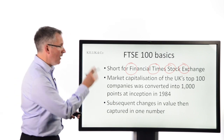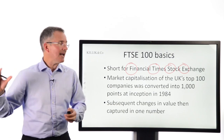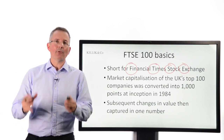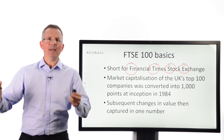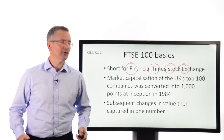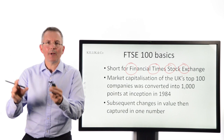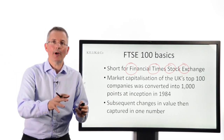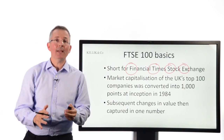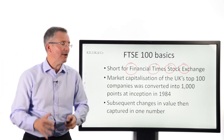So there we go. What is it and why was it put together? It represents the market capitalisation of the UK's top 100 companies. So what they did was to say, right, we don't want people saying 30 billion wiped off shares, 10 billion added to shares. It's just too vague, too meaningless. What we want to do is take the market capitalization, that's the number of shares times share price. Imagine we rank all companies in the UK market that are listed and then chop off the top 100, and that will be a useful benchmark.